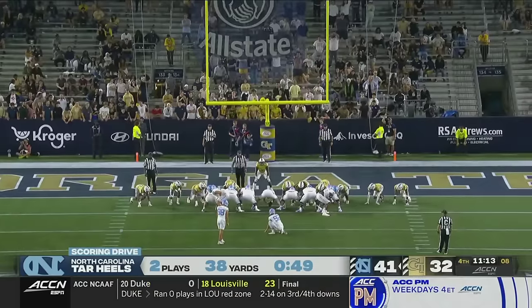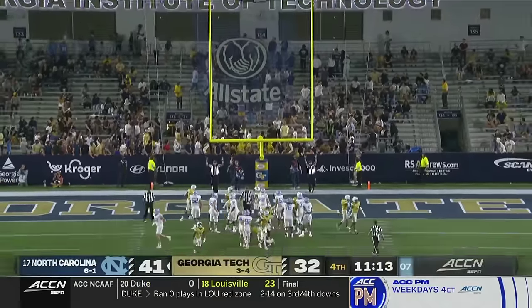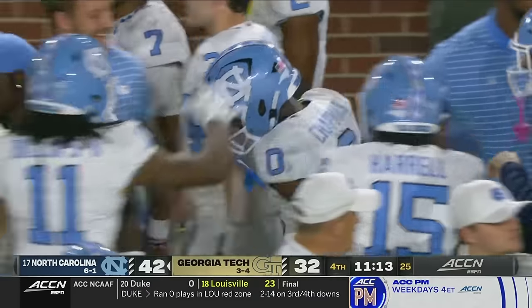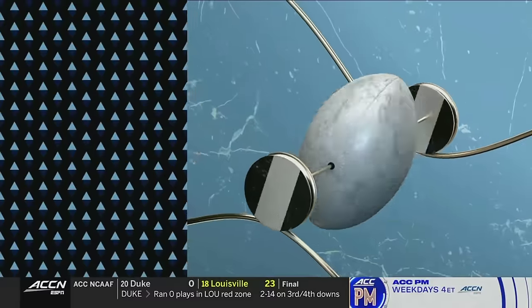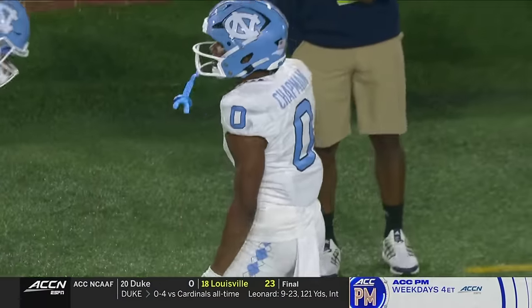Two plays, 38 yards, Carolina in the end zone, tries to push it back to 10 and does. 42-32 now. What an answer by Mack Brown's team. Doc Chapman from Virginia Beach.